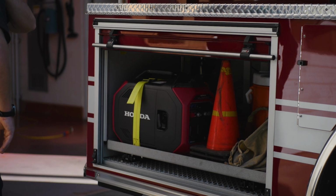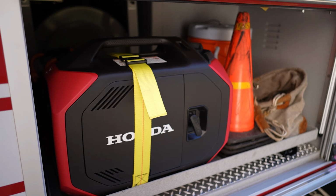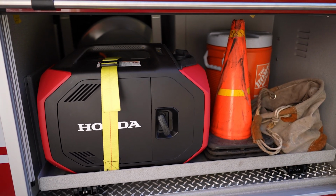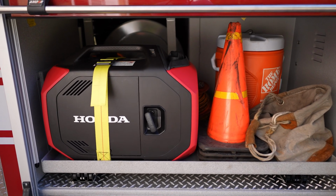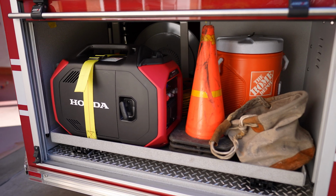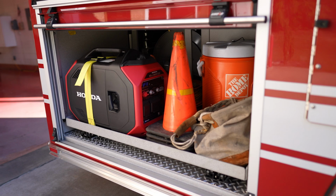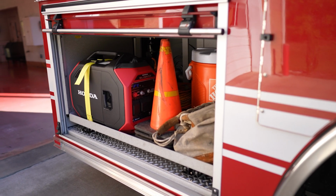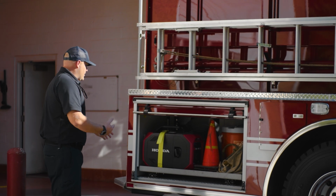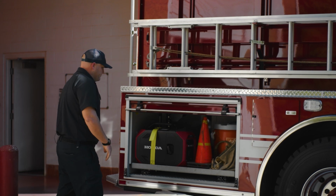On this side, we've downsized the generator because we are carrying a fan that runs off batteries, and we have LED portable scene lights, and we have LED lights that run off the truck. The only thing we need this generator for is to run the reciprocating saw, some scene lights, and the fan if the batteries die. So you don't really need a bigger generator, and that frees up space inside the compartment.